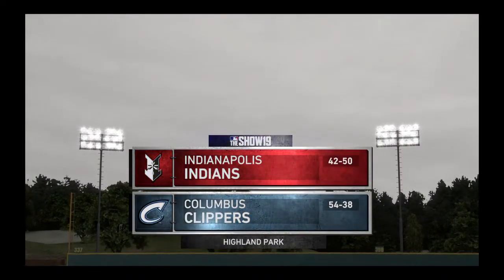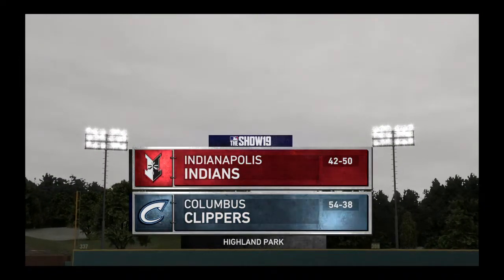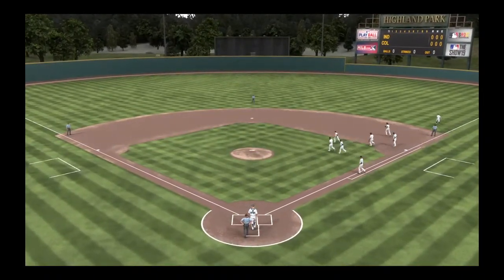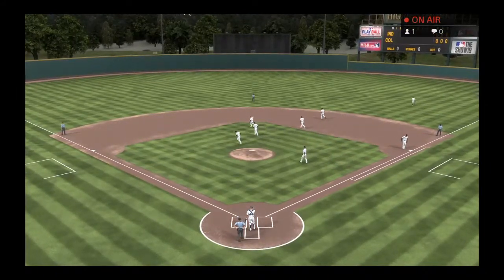Welcome to MLB The Show in this presentation of minor league baseball. Today we wrap up this 4-game weekend series between the Indianapolis Indians and the Columbus Clippers. The Clippers look for the series sweep at home against their division rivals. First pitch is next.